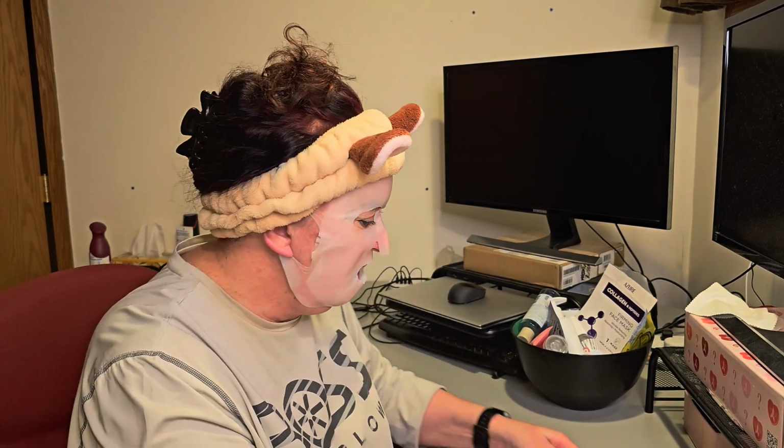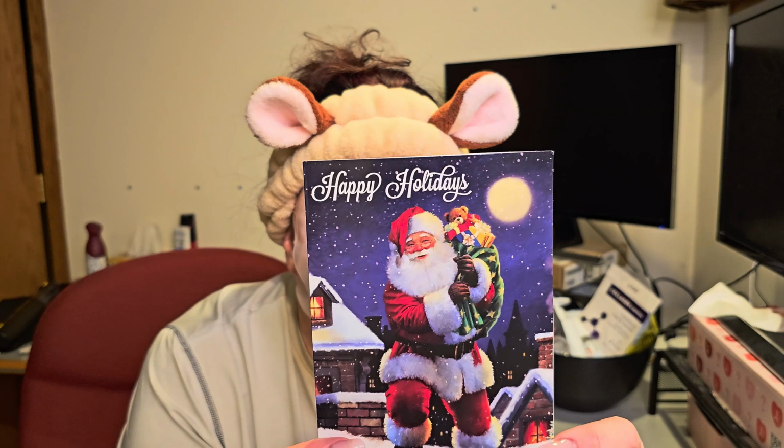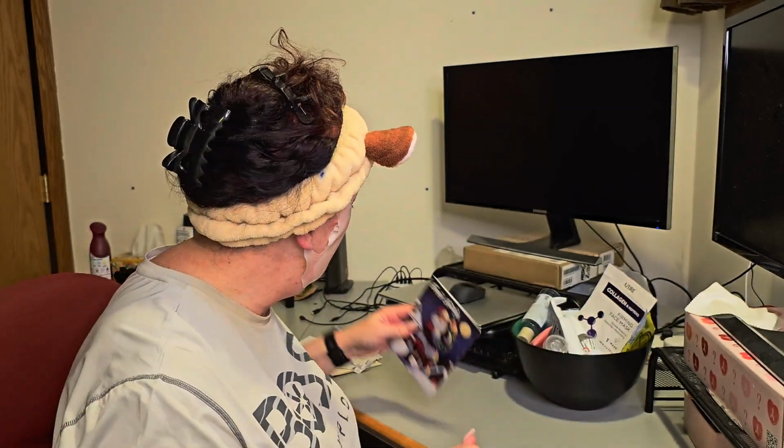Always happy with them. Okay, I've got another Christmas card here. We'll go really quickly like that. I don't want any personal information to come on here. Oh, it's Santa. Happy holidays. What a cool card. Very cute. Look at Santa with his joyous bag of gifties and a little teddy bear up there. Very, very cute. Stephanie and family sending warm wishes during this holiday season. May your home be blessed with love and happiness, wavy like the ocean, Michelle. So very cute. Again, pretty card. And Santa, look how jolly he looks. Love it. So thank you to everybody who sent me cards.